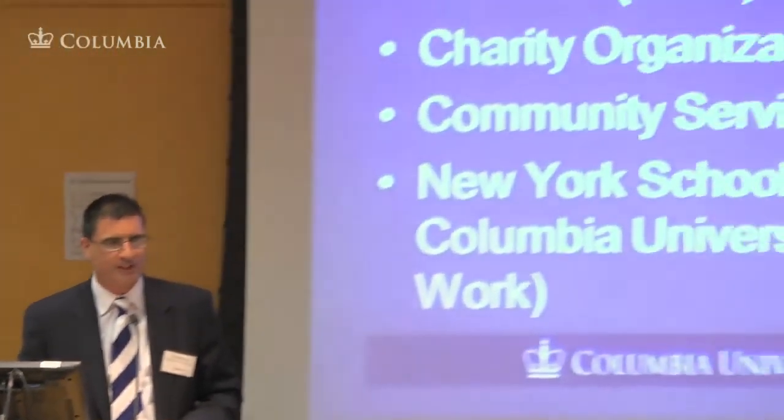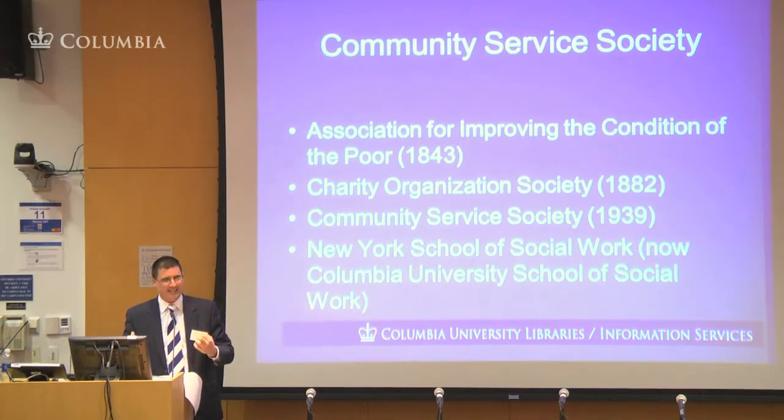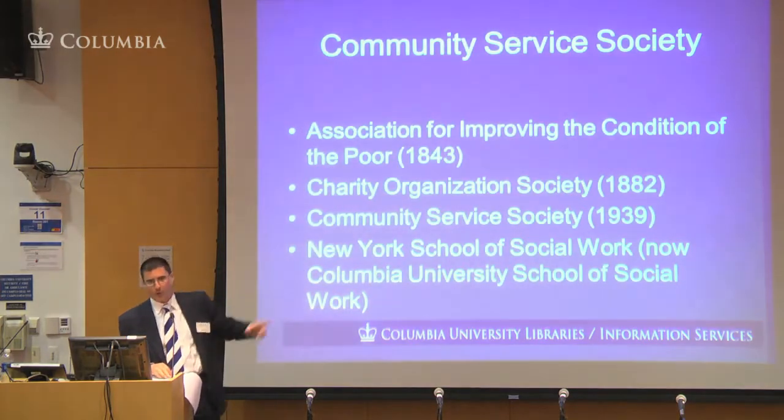And one of the reasons we have the collection is because we got many social welfare collections to the School of Social Work, which came to the Rare Book and Manuscript Library at Columbia. Other things they've done historically in their earlier iterations are advocate for tenement housing laws, school lunch programs, public health programs, and they continue to do that for different audiences today. These are the precursor agencies for the Community Service Society. You can see what the first one is called, Association for Improving the Condition of the Poor. And these photographs in the collection were all created with the intent of advocating for poor New Yorkers.